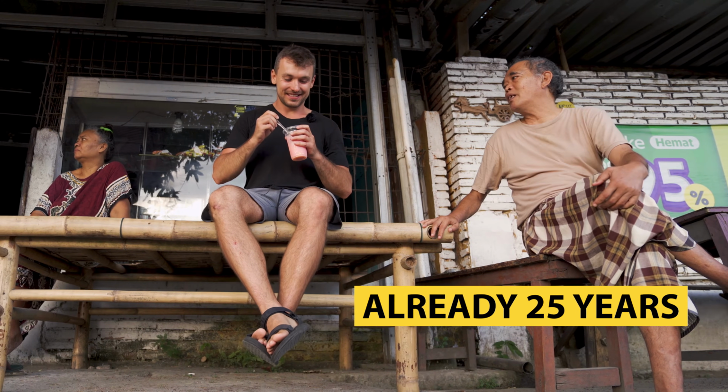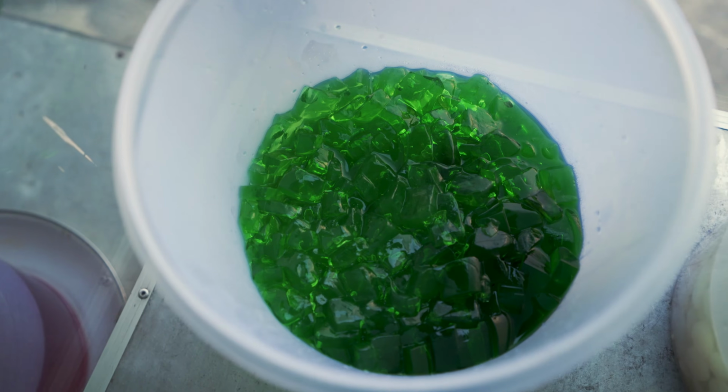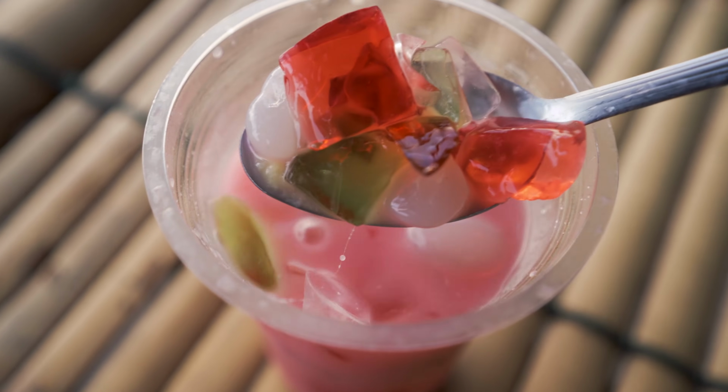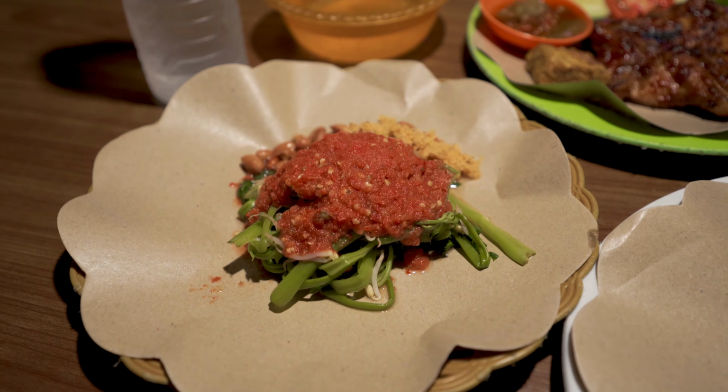I've been open already 25 years. 25 years open. Wow, that's so long ago. So if you are a jelly lover like me, definitely look for es campur here in Indonesia. You won't regret it.